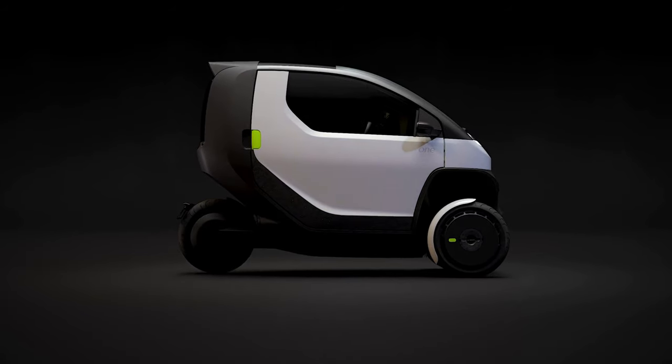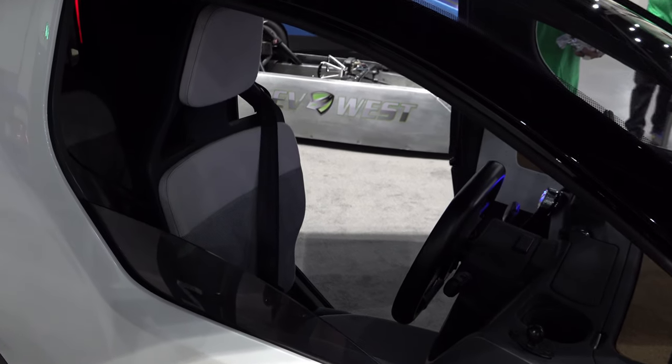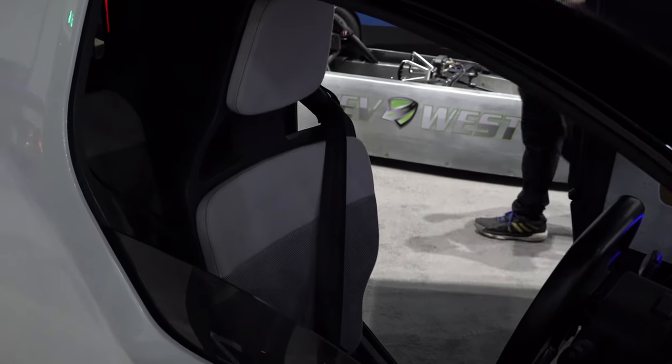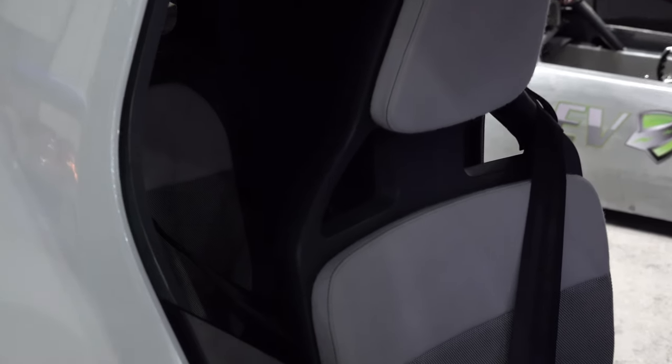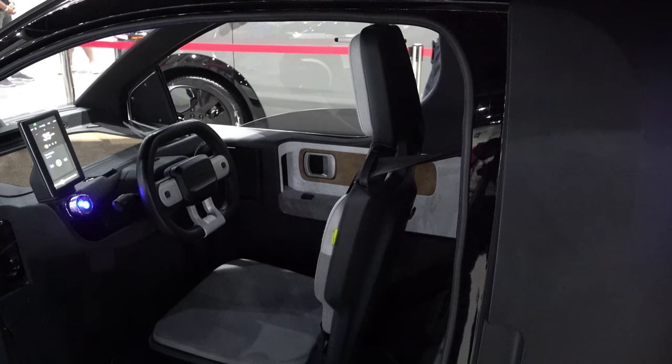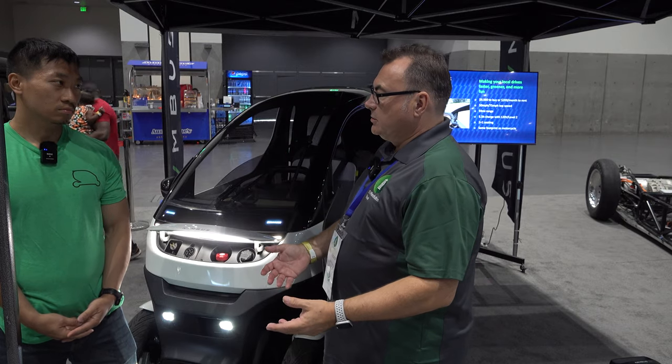So there's actually two seats. Oh, that's right. Yeah, a two-seater. We give people just the basics that they want in a car, like heating, AC, infotainment system. AC is optional. And all electric, of course, which is all I love to hear.